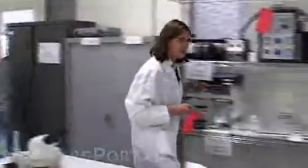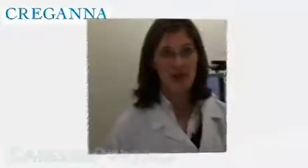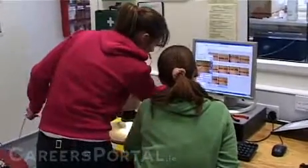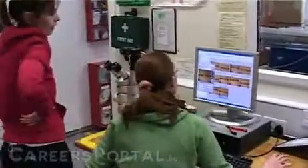This is what all the engineers enjoy doing, testing their designs. I suppose a lot of engineers are very analytical, and that would have been one of my skills, and I'm detailed in the work that I do. If you're a girl, don't be afraid to become an engineer. Don't think to yourself, oh, I'm never going to be able to do that because it's mainly men. That's not the case at all.